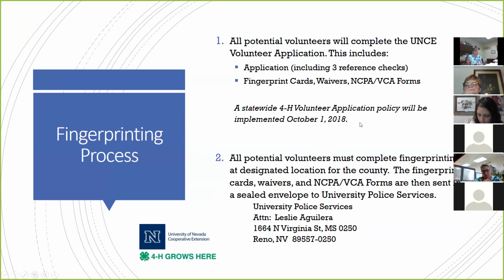So then there is the fingerprinting process. Now this is probably the part that's changed more significantly. So essentially what we have to do is our potential volunteers come in and they work on the application process, the volunteer application. That includes the application, including those 3 reference checks, and then the fingerprinting.